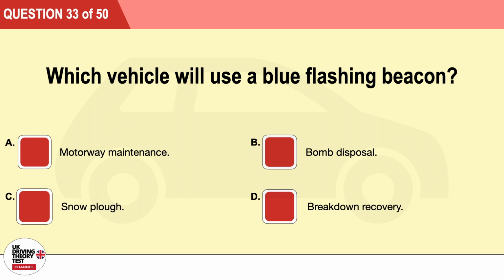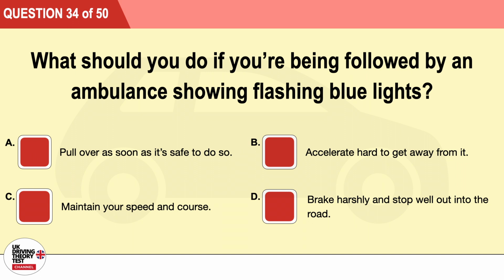The correct answer is B. Bomb disposal. Question 34. What should you do if you're being followed by an ambulance showing flashing blue lights? A. Pull over as soon as it's safe to do so. B. Accelerate hard to get away from it. C. Maintain your speed and course. D. Brake harshly and stop well out into the road.